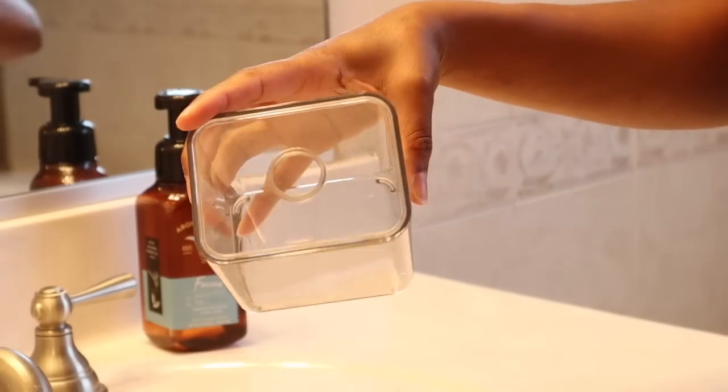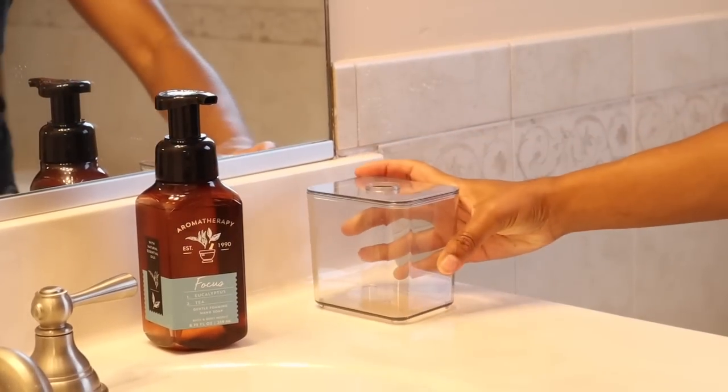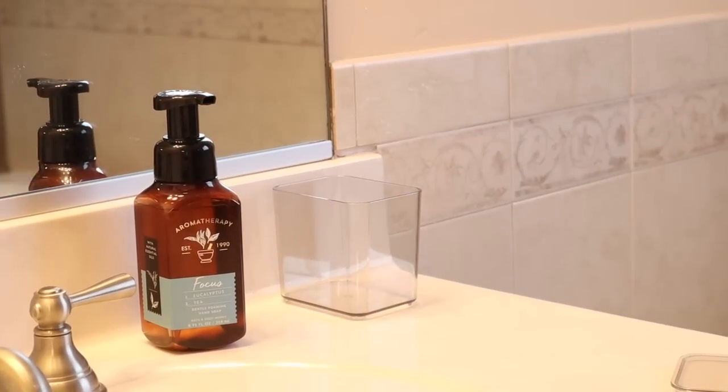So I'm using one of the acrylic organizers from that set that I showed you. I'm gonna put it on my husband's side to put Q-tips in.